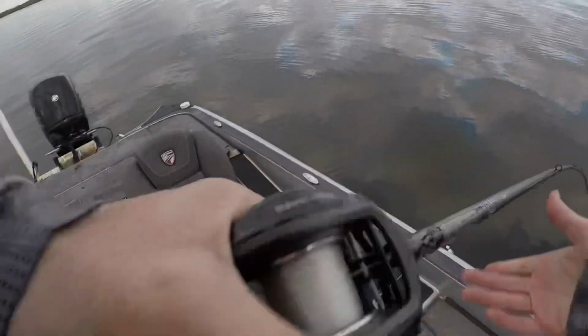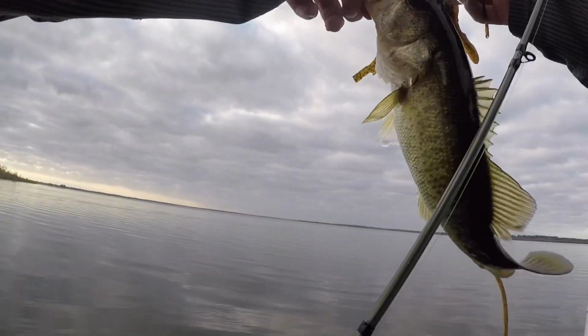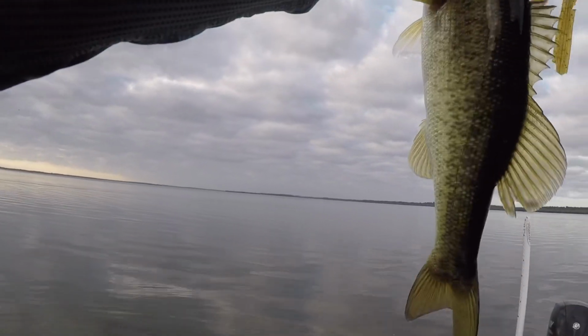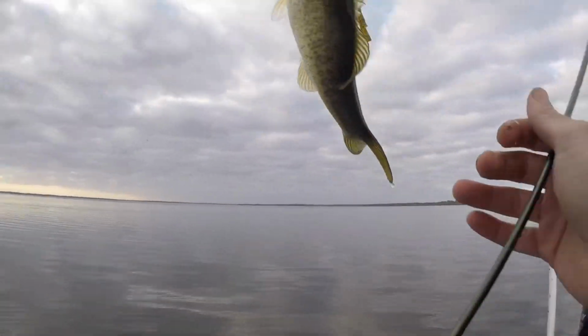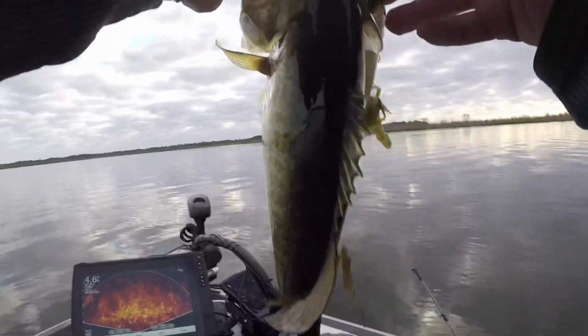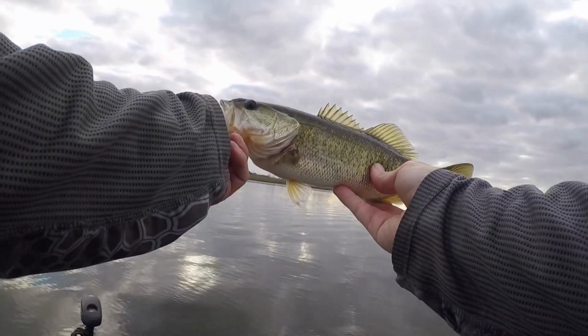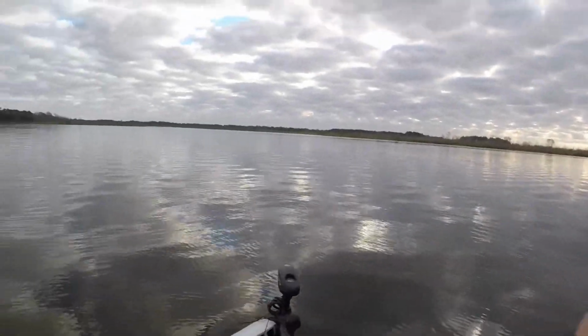Oh, it's not a good fish, but it's, foul hooked him, but I got one here. First fish of the day. That's why he was fighting so much. Foul hooked him, swiping out this lipless crank. Little guy, but I'll take it. Woo!